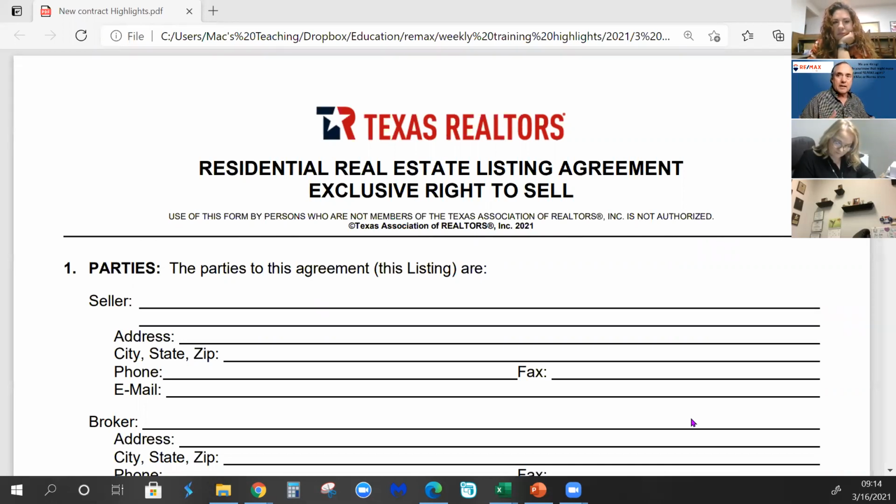So if you're negotiating back and forth at the end of the month, please keep in mind that we need to be using the correct contract. If I'm starting, a buyer says put an offer in on March the 31st, I'm probably going to write that up on the new contract, right? And again, by that time, it should be in zip forms.